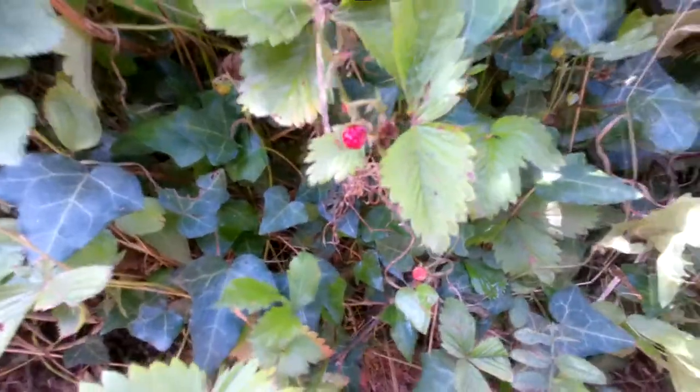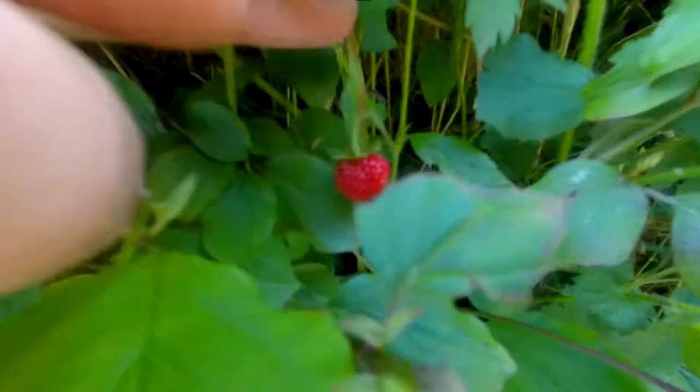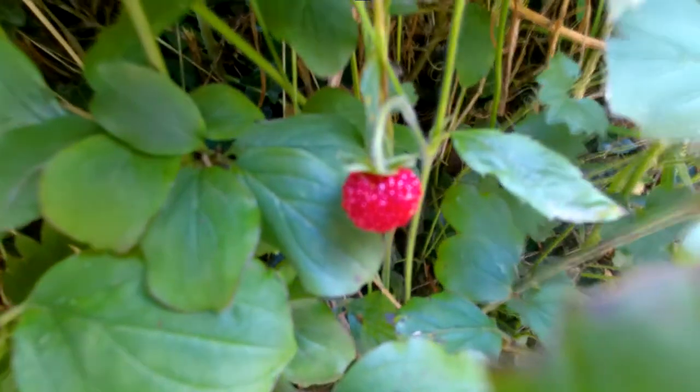Can you see those tiny berries? What do you think those are? They don't look like strawberries. But that is what they are. Tiny, tiny wild strawberries. Those of them, look. This one's hidden behind a leaf. There we go. Beautiful. We're going to have ourselves a midday snack. They're all along here.